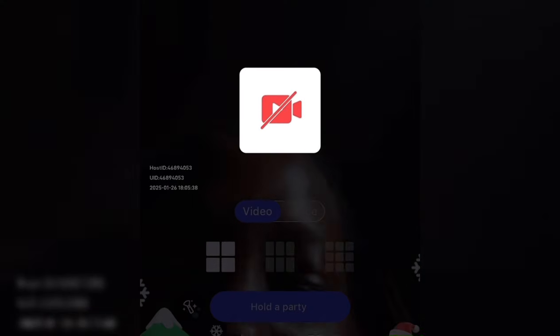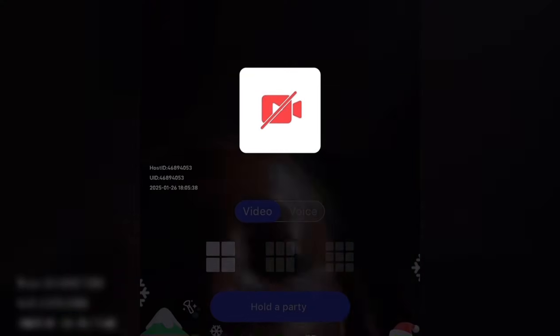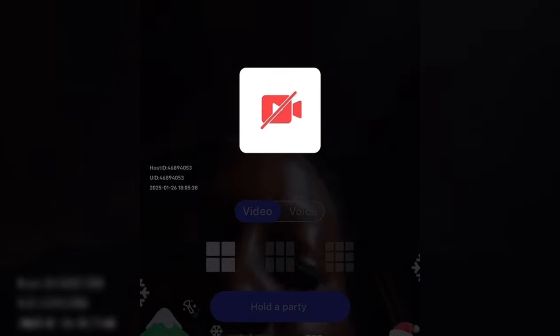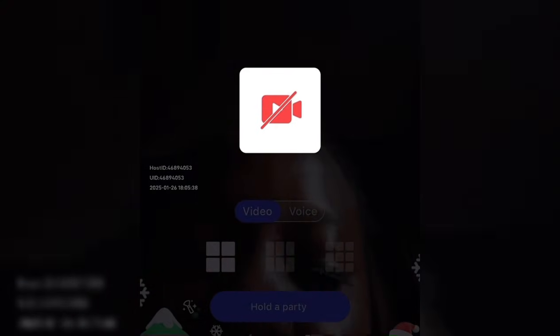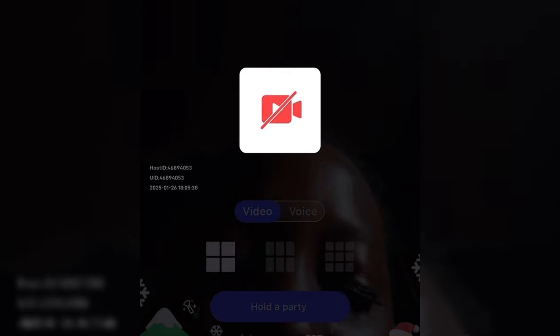So when you get to this page, you're going to first of all switch over from video to voice, unless you want to use video for your party, but switch over to voice. Okay, then you're going to select how you want it to be. Is it 4, is it 6, or is it 9?